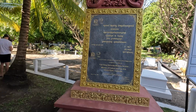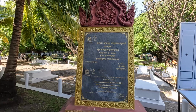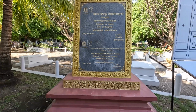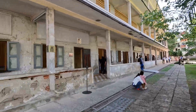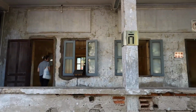There is the Tuol Sleng Genocide Museum Archive. It's a stone, a memorial for the last 14 people that were killed. Okay, this is building A. Just go in and have a look.